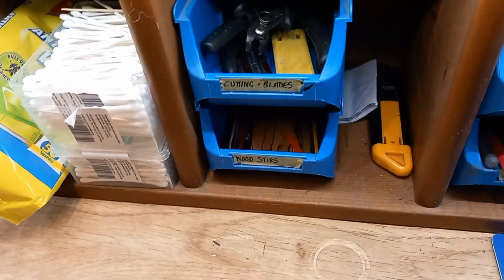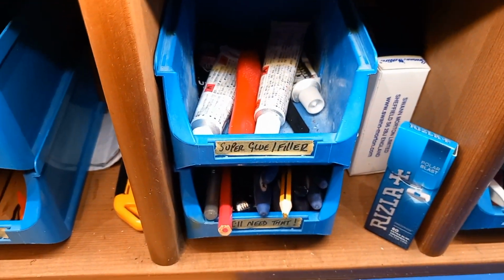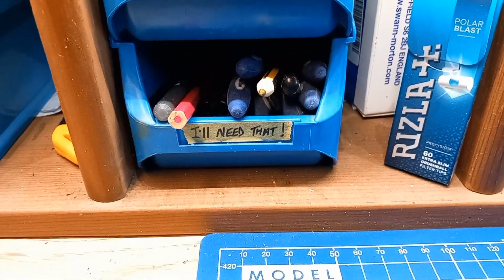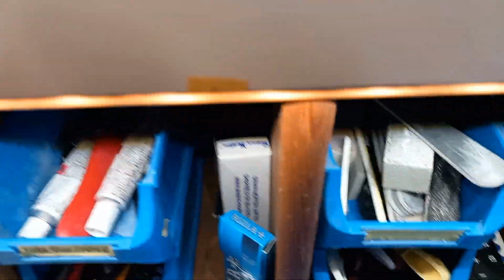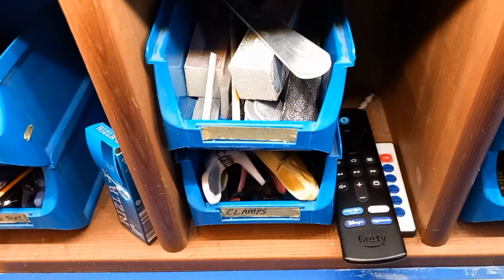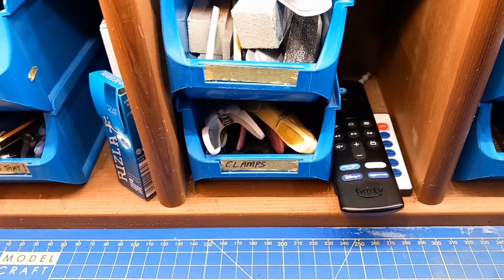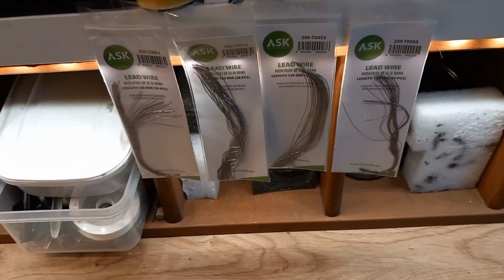And then in my little tubs, I've got cutting blades, wood stirrers, Mackie D's, super glue and filler. I'll need that. That's got my pens and my pair of compasses and all that sort of shite in it. All my blades down there at the back. Sanding sticks of variable sizes and grits. Clamps, which you can see are pegs. Tweezers, which I got from Trev, they're brilliant. And drills and bits, and a bit of masking tape. And then across the bit there, a little bit of lead wire.